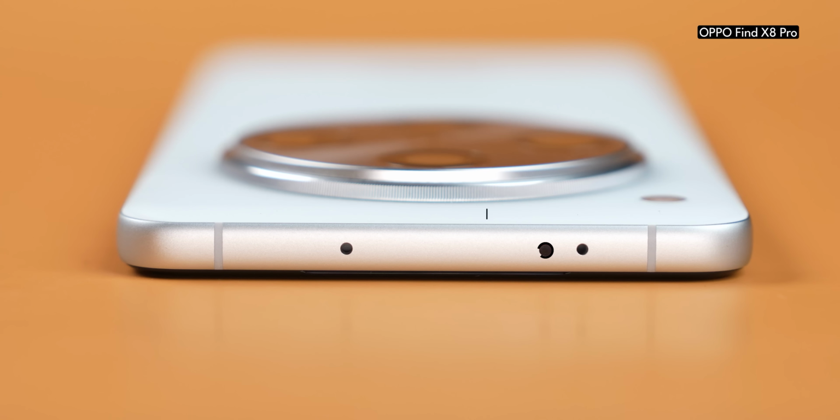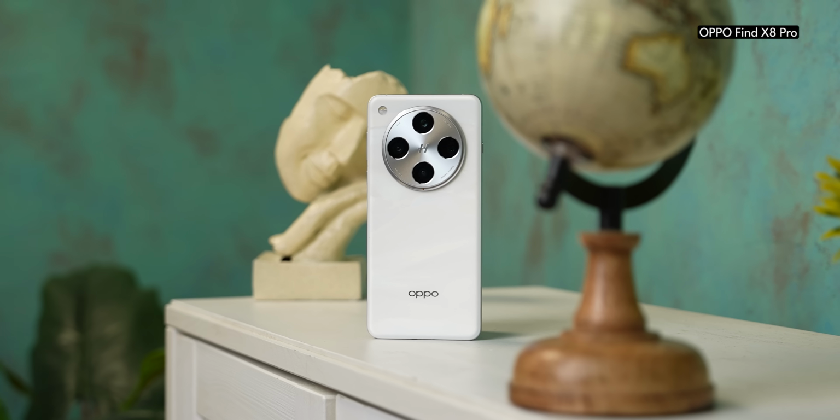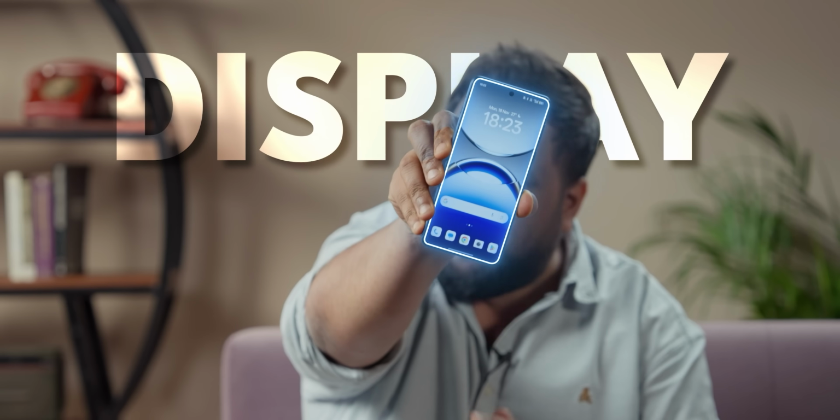Now to close things on the design front, you've got an infrared blaster. You've also got a Type-C Gen 3.2 port, which is fantastic. So overall, the Find X8 Pro is a very well designed phone. It's got great build quality, and more importantly, it's got a lot of functionalities. Not just the design, but the display is also fantastic.